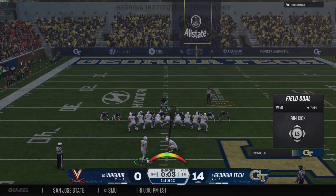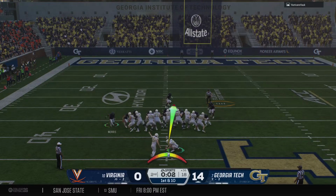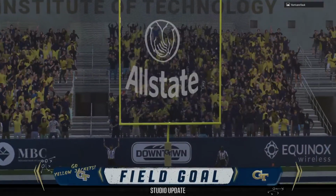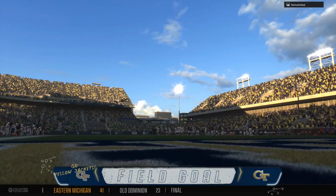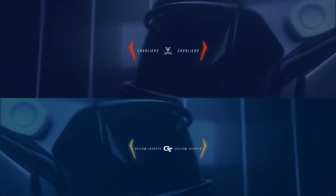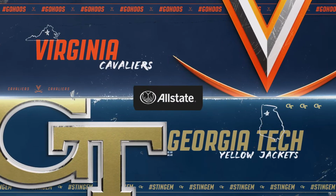Great play here. So with only a few seconds left in the half, the field goal unit comes onto the field. And that one's straight down the middle. And they add to their lead. That's going to wrap up the first half here. Let's kick it down to Kevin Connors with our halftime update.